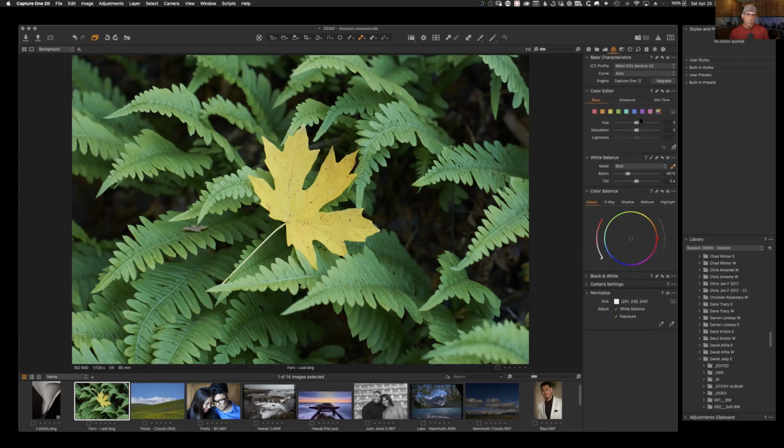And this is the basic panel. This is very similar to the HSL panel that you have in Lightroom. Grab the little tool right here. If I drag up or down, it's going to increase the lightness. If I drag left and right, it's going to increase the hue.